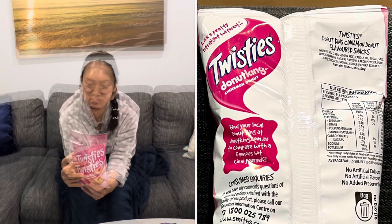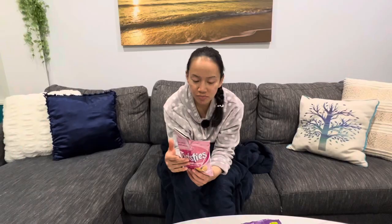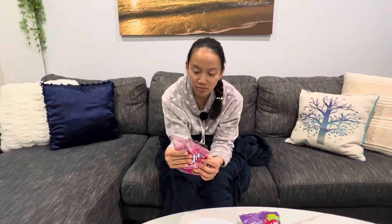Nothing exciting. Cereal, canola oil, sugar, salt, spice, natural flavours, carob powder, food acid. Natural colour. Contains gluten, milk and soy. Do you remember the Fruit Loops donut? The cereal. Yeah. I think this is better.